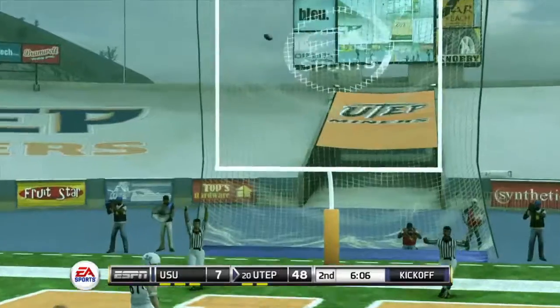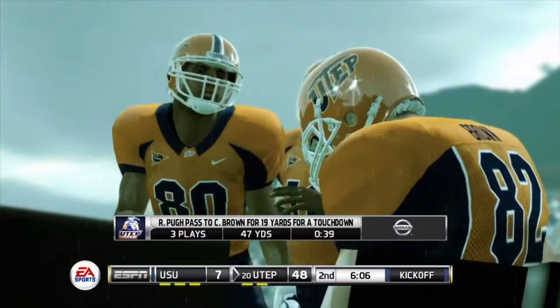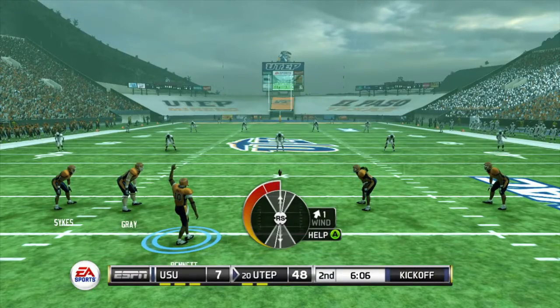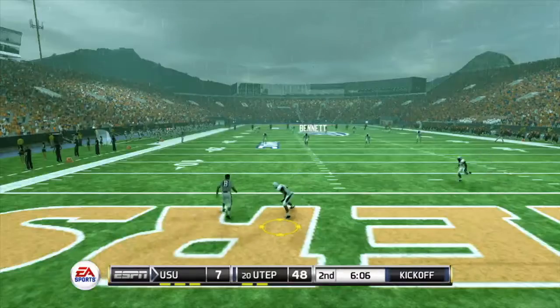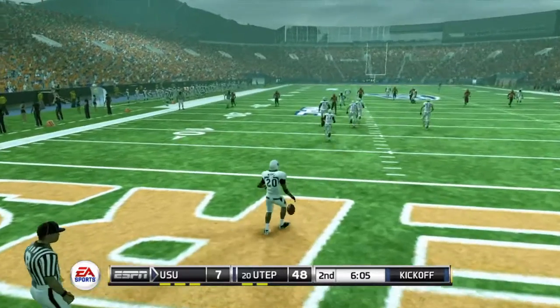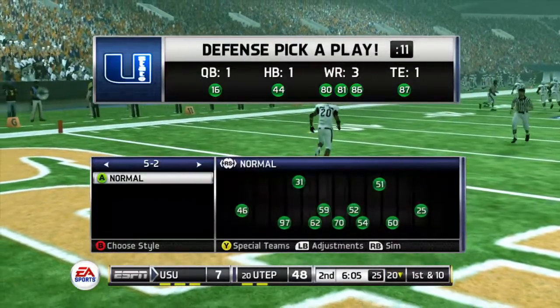And he tacks on the extra point. It was a quick three-play, 47-yard drive, and it results in a touchdown. So our score, 48-7. UTEP gets set to kick this one away. And he got all of this one. Great kick. This one's going to be down in the end zone for a touchback.